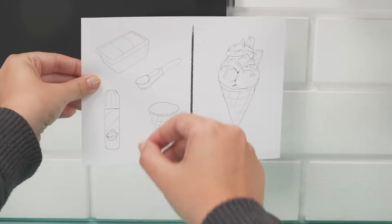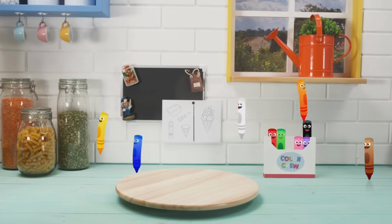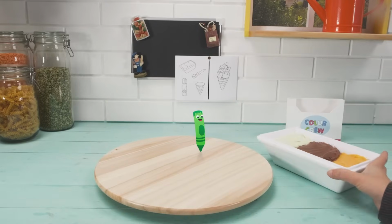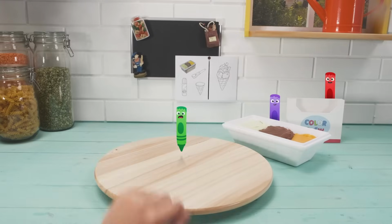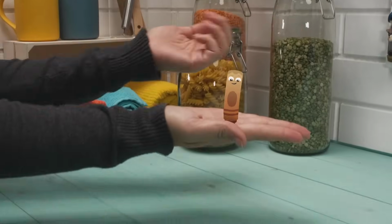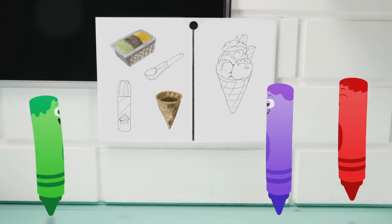Ice cream. Hi, Color Crew. Come on out and play. Ice cream. Ice cream box. Yummy. Just a minute. Not quite yet. Now it's your turn. Let's draw a cone. Come out. I'll help you. Cone. That's great.